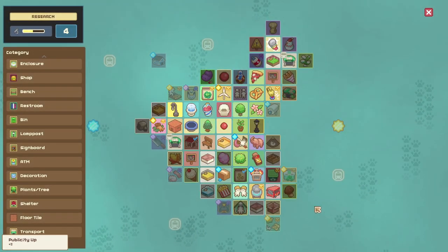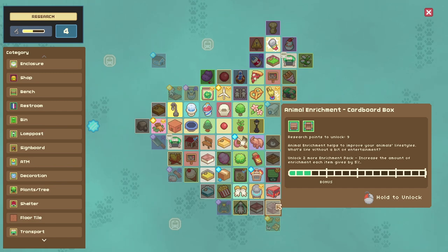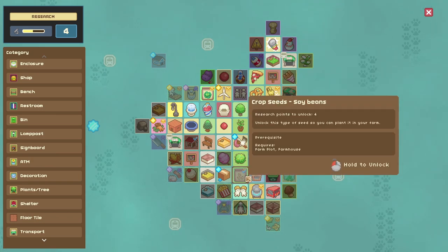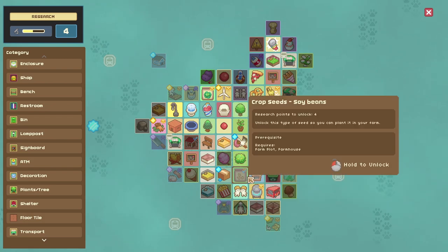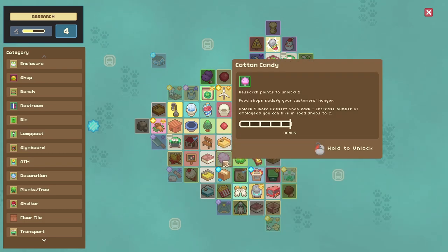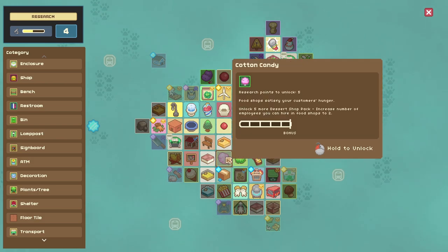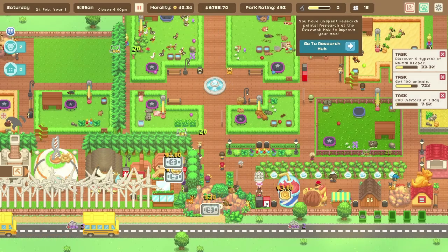Right, so invest in the big red buses. That gives us a mushroom plant pack and some cardboard boxes for the animals to play in. Okay, that does sound fun. That sounds very nice. Let's just use up four of our points, shall we? There's just one in the middle here, look. We've got crop seeds. Oh no, but hang on, we could get some cotton candy if we save up. No, let's get crop seeds. Hooray, hooray for the environment and such like.